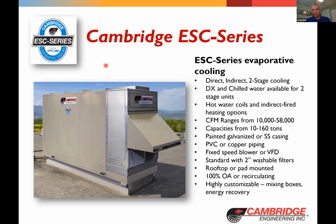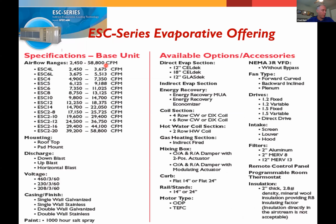And the nice thing about this unit is we've got a lot more options as far as mixing and energy recovery, and a lot of different options as far as mounting and installation. Yeah, I was going to say, Chad, the ESC model is extremely flexible and configurable.